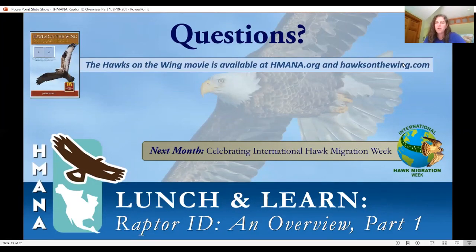We have a question, are there any significant differences in gender within species? Oh, very good question. There are some species that do show that sexual dimorphism. The American kestrel is probably one of the better examples. The male looks vastly different from the female, showing a lot more blue and orange. So definitely go to your field guide to check that out. There are some subtle differences between male and female rough-legged hawks. We didn't talk about rough-leggeds today. But in terms of things like red-tailed hawks, red-shouldered hawks, Coops, Sharpies, you're not going to see that sexual dimorphism.